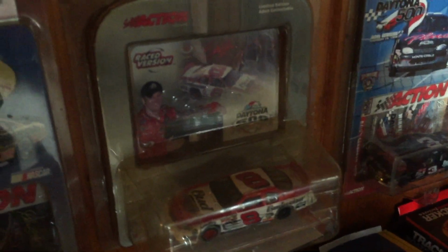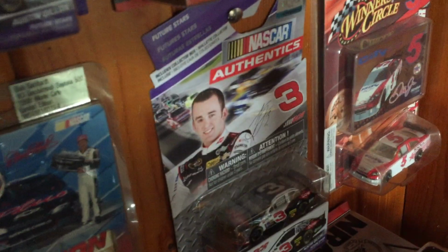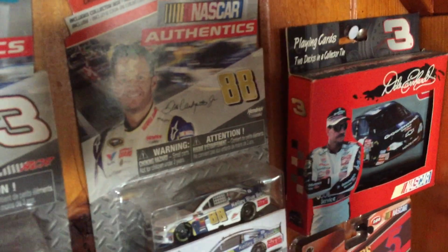Daytona 500 1/64 win from 2004. And the '98 1/64. So I have the 1/64s and the 1/24s of that. And that one as well. So 2014 Austin Dillon. And then the 2008 Dale Jr. Hendrick. I'm going to say Dale Jr. as much as I can in this video. The Spin Master Kelly Blue Book.